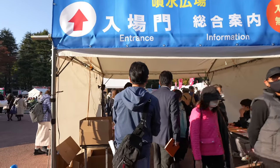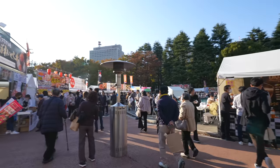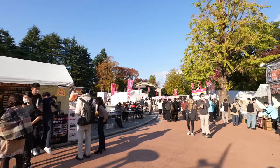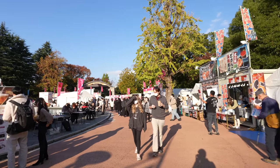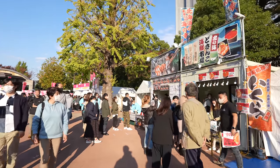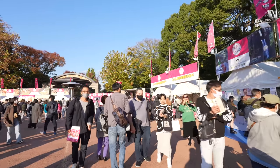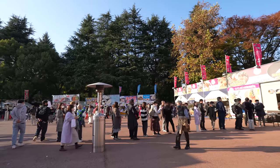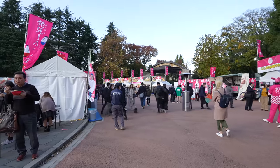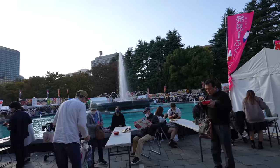So this is the entrance. Alcohol hand sanitizer. And here we go. We are already inside the park. Yes, actually, it is pretty big. So let's explore one by one. So that's a seafood bowl and a hot pot. Well, haven't decided what to eat, but definitely compared to the one I visited in Shibuya at Yoyogi Park, this place is bigger. So in this area, there is a fountain in the middle and tables around. So wherever you can sit, you can eat.